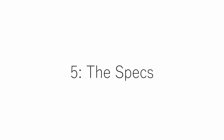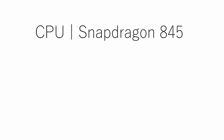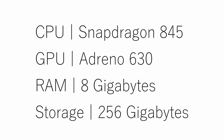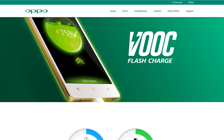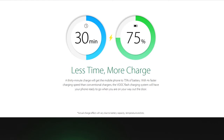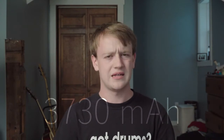So number 5 are the specs of this phone. This phone is rocking the latest hardware and technology that is available for Android phones right now. So we have a Snapdragon 845 octa-core processor with Adreno 630 graphics. Then we have 8 gigabytes of RAM, as well as 256 gigabytes of storage on the device. The phone also has VOOC, which is Oppo's version of the fast charging that's becoming a really big thing now. They claim their phone will charge from 0% to 75% in the span of only 30 minutes, and that's really, really fast. It also has a 3,730 milliamp hour battery. That's very oddly specific for a battery, but that is a really big battery, so that should last a long time throughout the day.